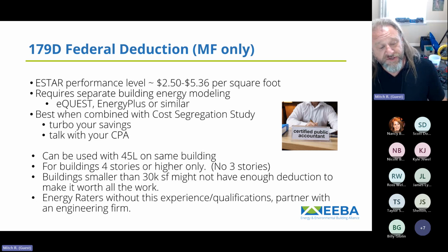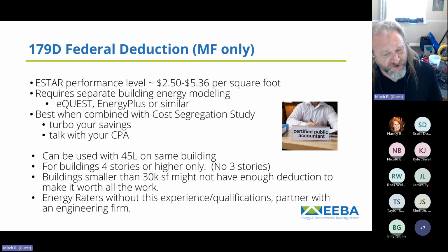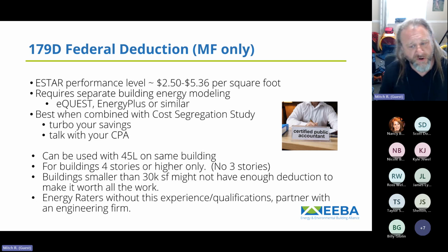Also worth noting, you can do a 45L and a 179D on the same building. That's totally kosher and okay. Noteworthy that it's only for buildings 4 stories or higher. 3 stories and lower are not eligible for the 179D.